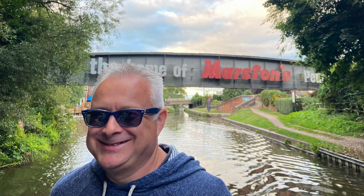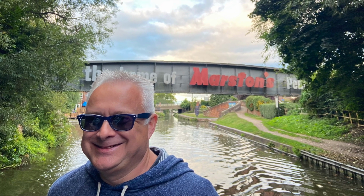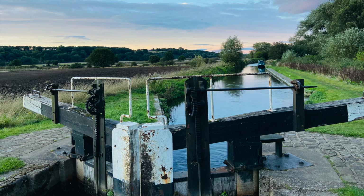And then Pete was really happy to see the Marston's Brewery sign. After an exciting first day's cruising, we finally stopped for the night just before Branston Lock.